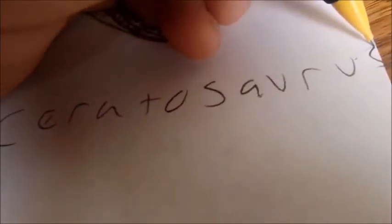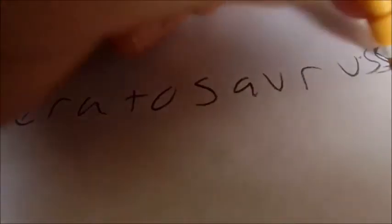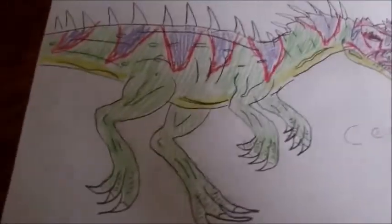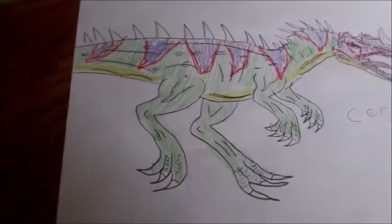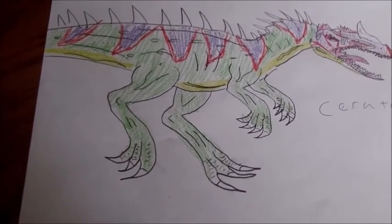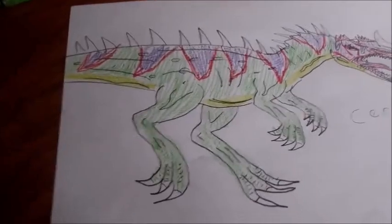And there you have it. Your finished Ceratosaurus. Now you can color in your Ceratosaurus any way you want. This is just a suggestion for you.